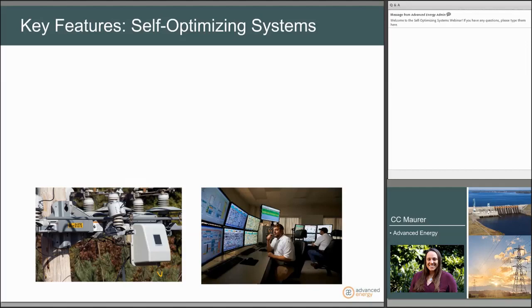Let's take a moment to review some of the key features which will help define a self-optimizing grid.